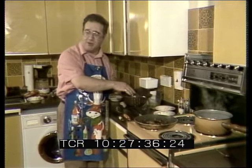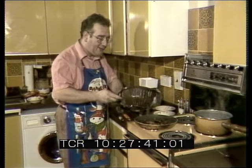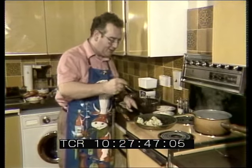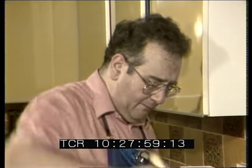We've now freshly drained the cauliflower, taken the liberty of already draining it. We now add it to the sauce. Mix it together. I'm just mixing it in and actually breaking it up. The smaller the pieces, the more delicious it is. I should get it in the face.